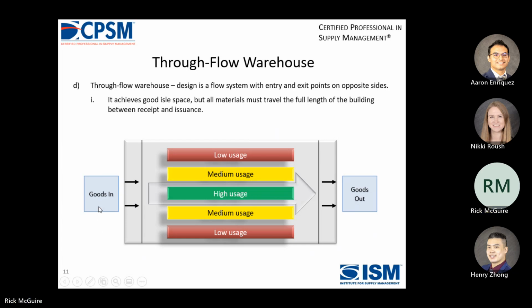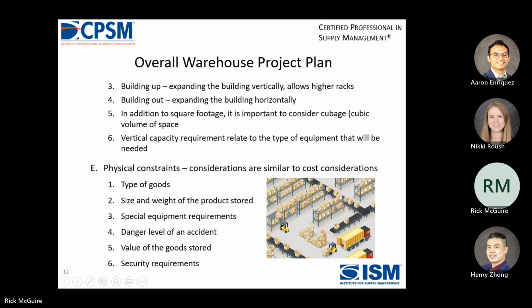So, warehouse plan, building up: you can expand the building vertically, but you'll need higher racks, and you'll also need different forklift and picking equipment to get to those high racks without tipping over. Or you can build out if you've got the space. Expanding horizontally is usually cheaper.